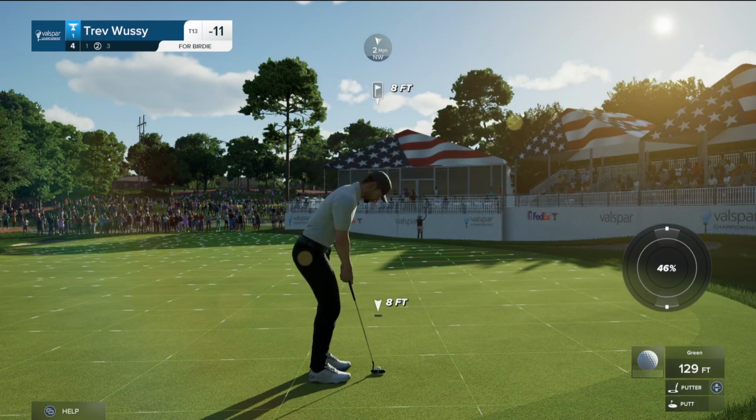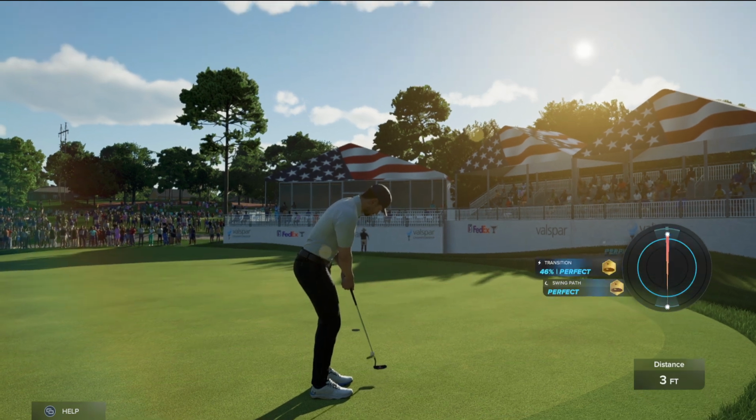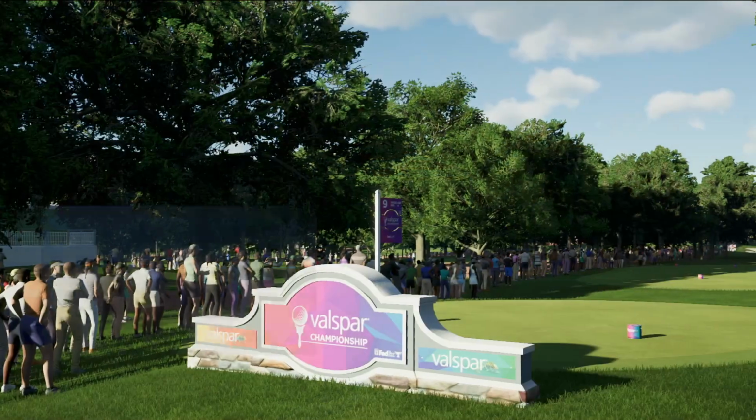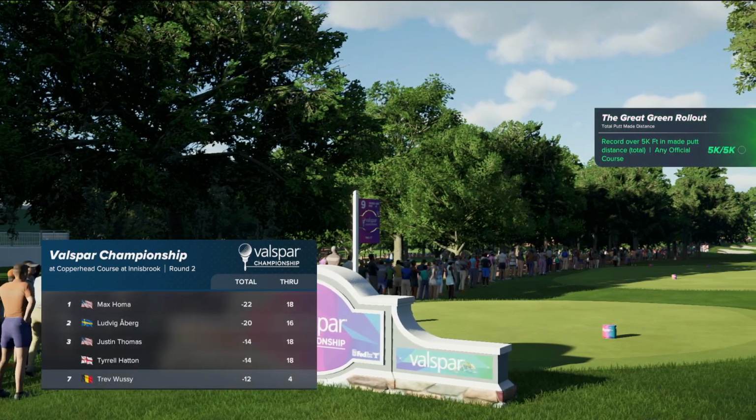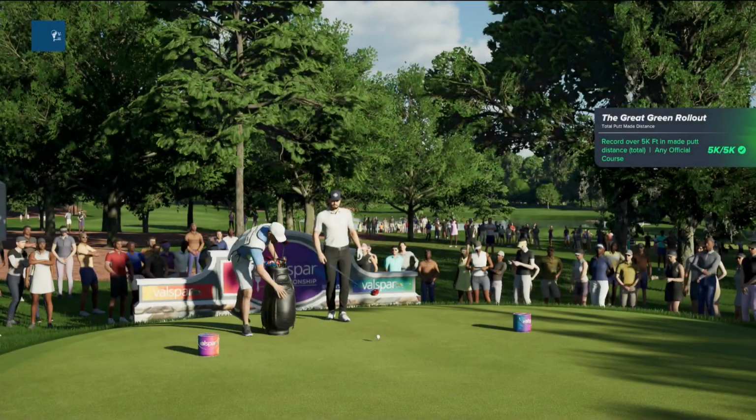A nice approach shot there, pin high inside the range. Nearly doesn't get any better than that. Amazing shot. And stepping up the standings after that effort. We've arrived now at the par 5 5th hole.